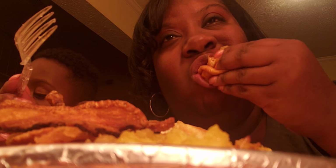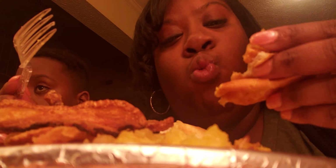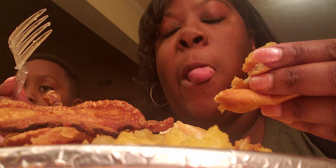This is that good country eating, baby. Country eating. Crunchy, sweet, and salty. Y'all, it's so good. Y'all, can't knock it till you try it, honey. Don't knock it till you try it.